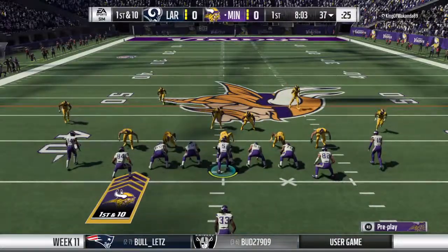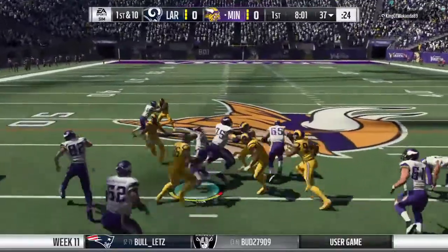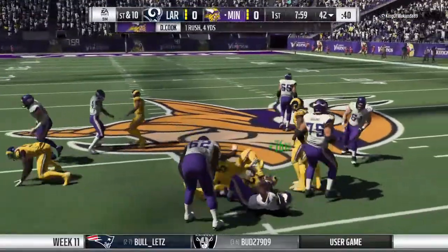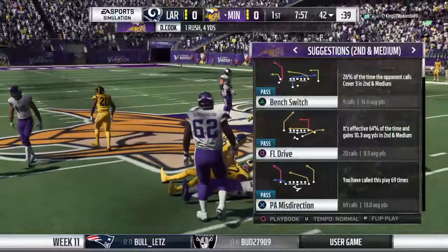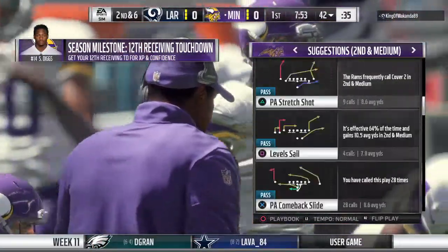Looking to jam the receivers at the line here. Press coverage look defensively. First carry now for the rookie, Dalvin Cook. And hard running's going to get him over the 40 to the 42. It's a pickup of 4, and it'll bring up second down.